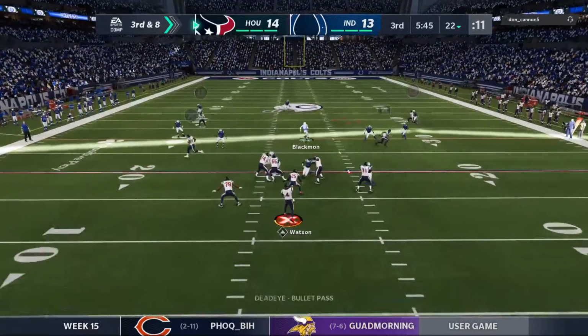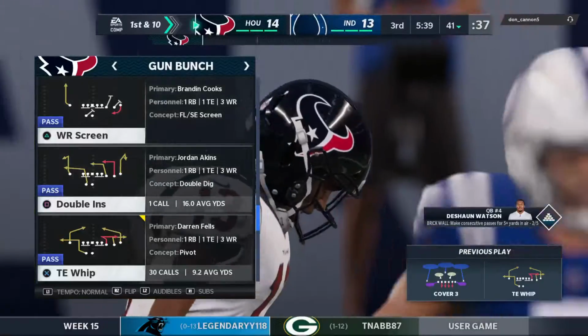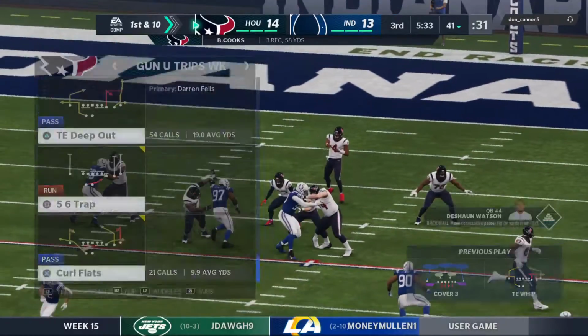Throwing on third down, Watson. This is caught. It's Cooks. And he is going to have a Texans first down as they're able to get the third down conversion. 2 catches in the first half. Now he's got a third here, and it's good for a first. Texans.